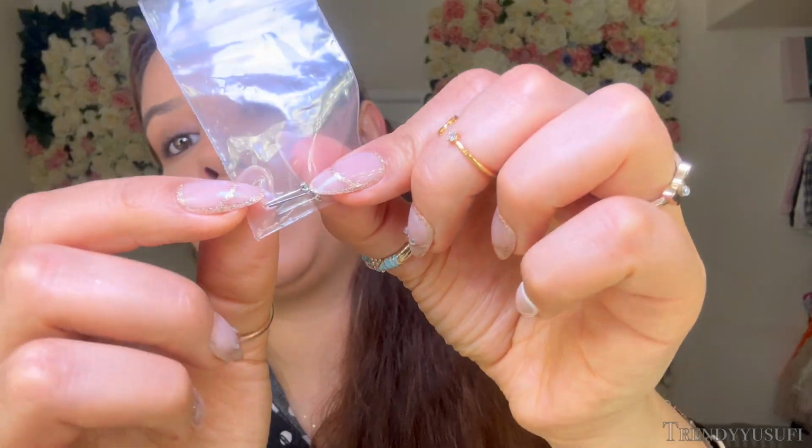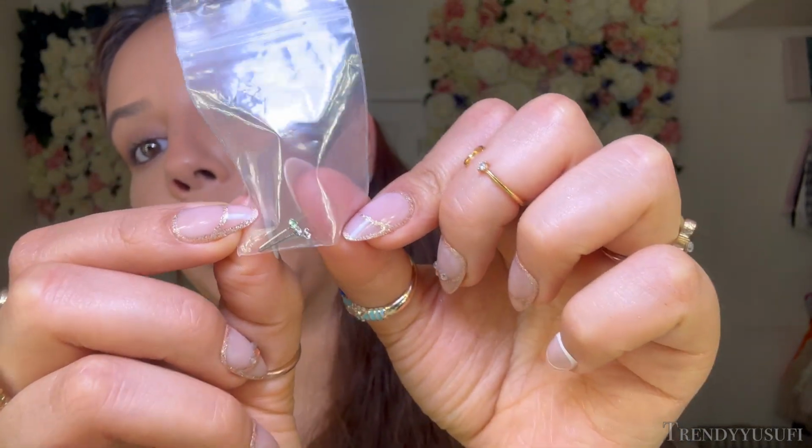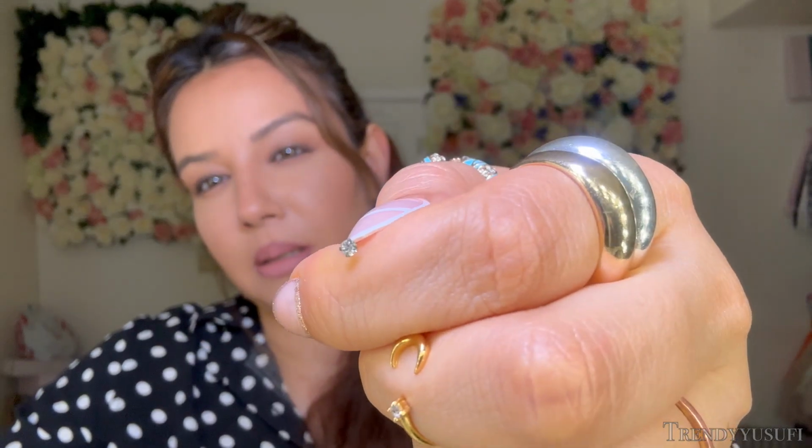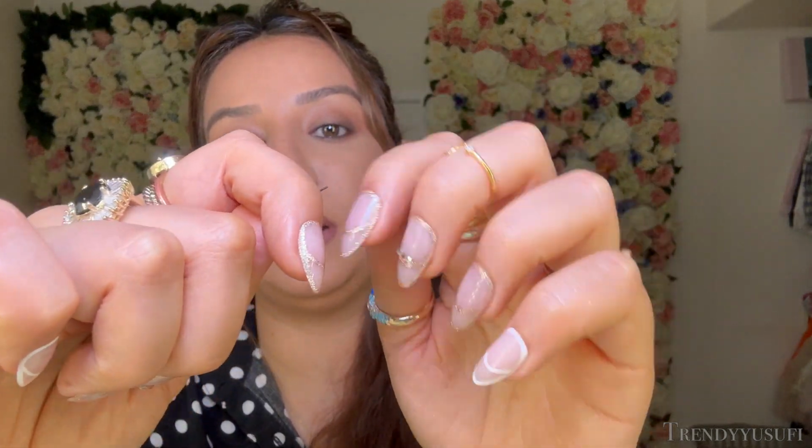I don't even remember where I got this. This I got a long time ago. These ones are actually brand new. I haven't even opened this yet. I actually purchased this at the mall. There's this hole-in-the-wall store at the mall that also sells nose rings, and these, as you see, are straight. All right, so when you put this in your nose, you put your finger in and then you bend it, or you could bend it right out here, and I'll show you guys right now.